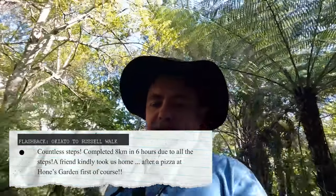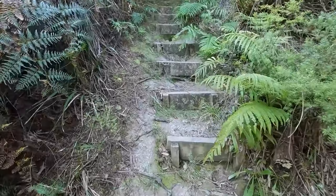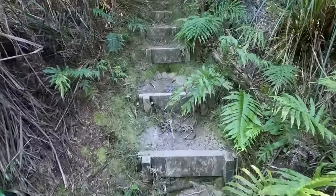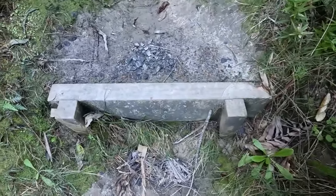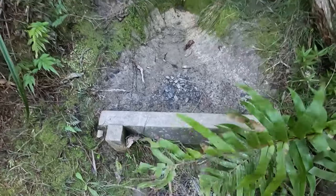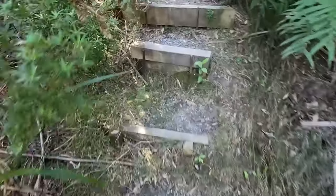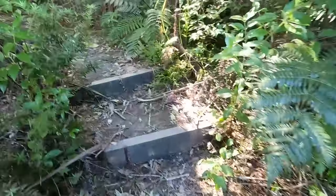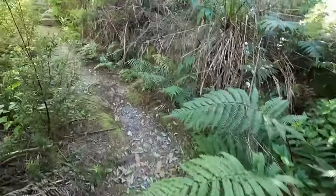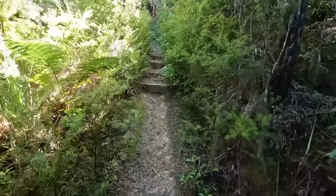Just getting through stage two and just commenting about these steps. The locals have gone to great lengths to construct these steps. Each one has a couple of posts holding this riser up, and then often they've backfilled it. And there's just hundreds of these things. And in fact, they're a real feature of this walk. So hats off to those people, because it wouldn't have been easy.